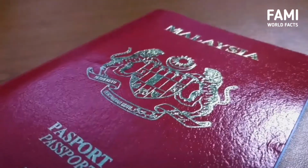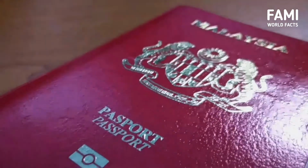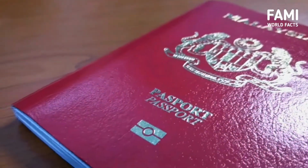A travel document is a standardized and legal document that can be used for travel across international borders. And actually, there are several types of travel documents that are available for Malaysians to go abroad. Let's look at the limited passport.